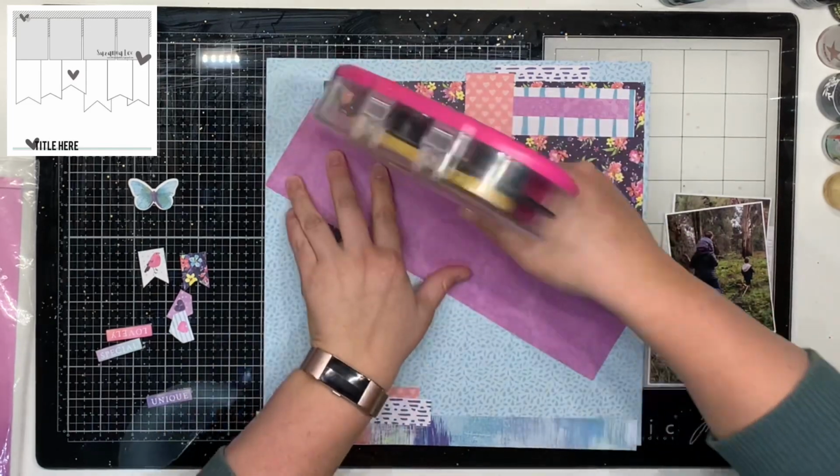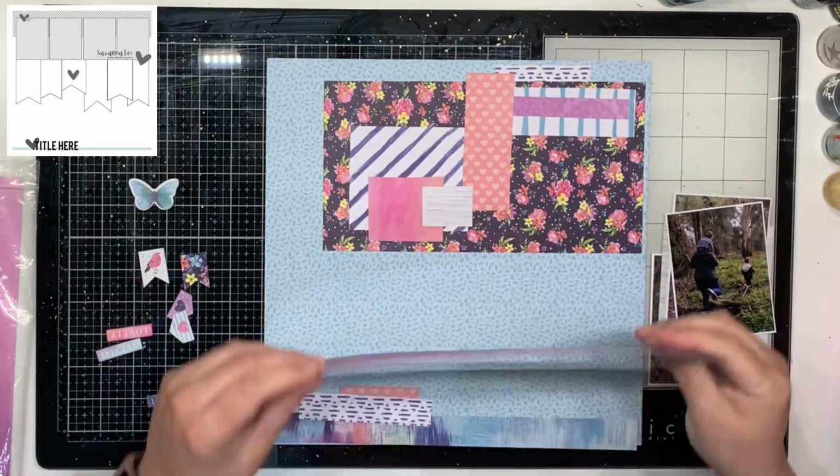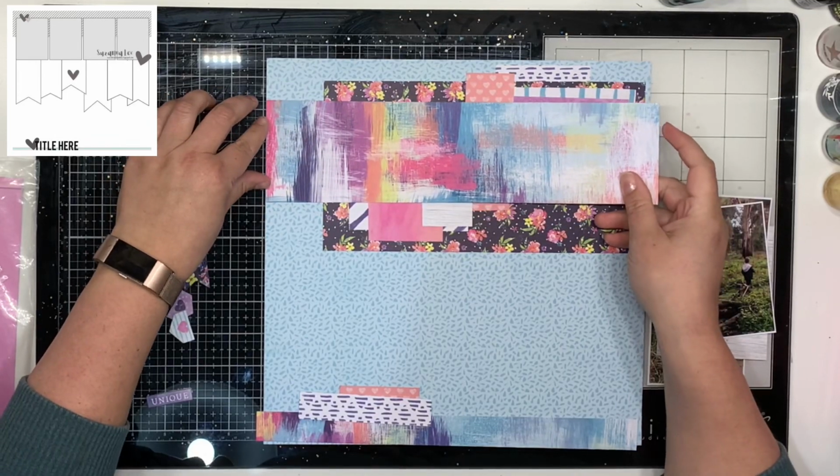I digress. I don't find the refilling of the ATGs particularly difficult when I use it every day. That was the moral of this story.